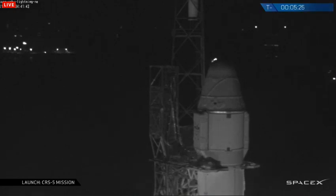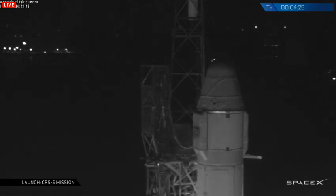Final M1D fuel bleed started. Upper cradle opening. T-minus 5 minutes. Starting MVAC TVC motion. Strong back lower started.